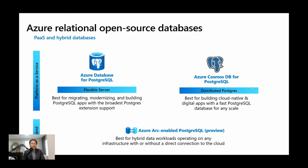There are three options for PaaS for PostgreSQL on Azure. There is the Azure Database for PostgreSQL flexible server. This is the relational database. If you use a single server on prem, this is going to be the equivalent of that. And then there is Azure Cosmos DB for PostgreSQL, which is the distributed version of PostgreSQL. This is the database that comes with multiple nodes. So if you need to scale your database horizontally and have geo replication, if you need to do a scaled out transaction, that's when you would use Azure Cosmos DB for PostgreSQL.